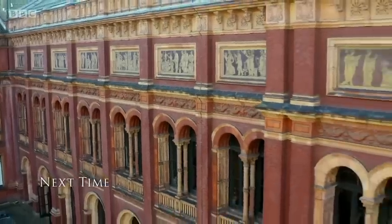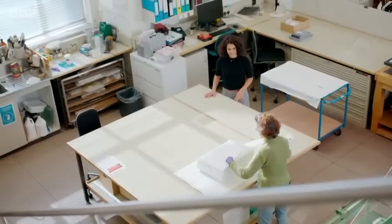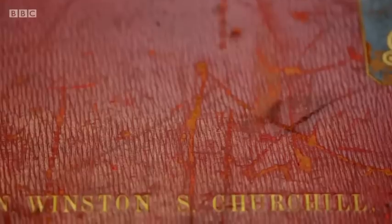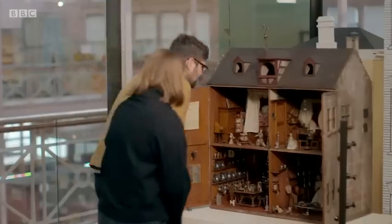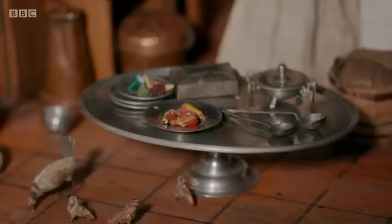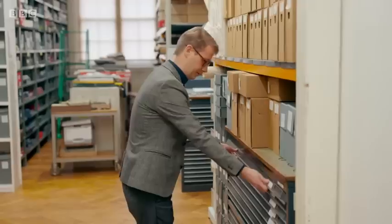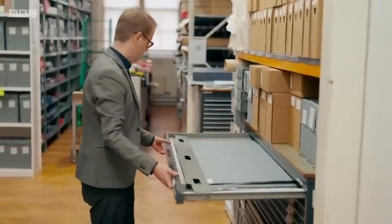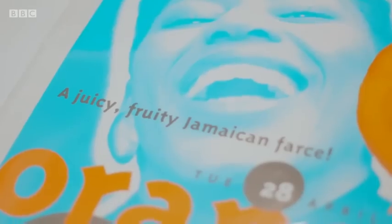Next time, a case belonging to one of the most famous politicians of all time causes sleepless nights. I do have nightmares. You just lie there thinking, oh my God, did I make the right decision? It's removal day for a 350-year-old doll's house. How long do you think it's going to take? Optimistically, maybe a week. Oh my God. And curators discover the story behind a landmark stage play. Using words like that, good Lord.